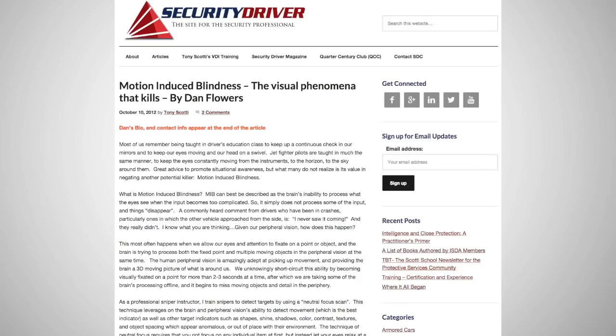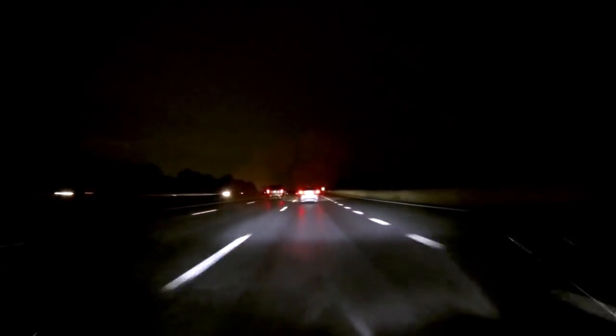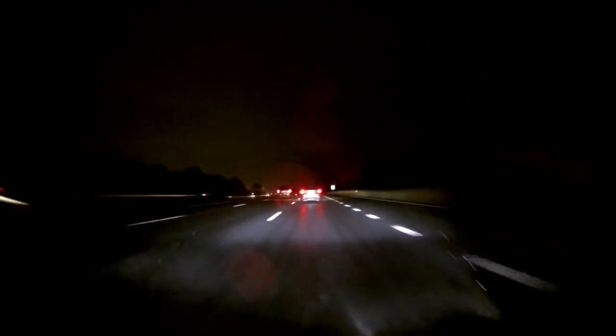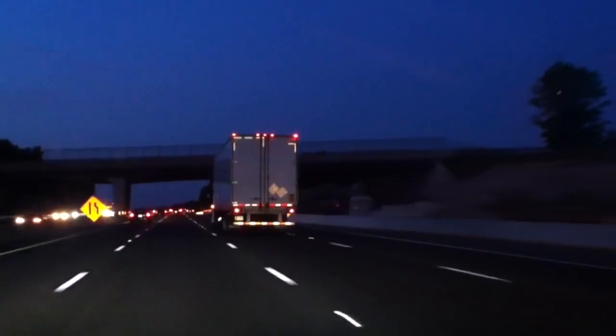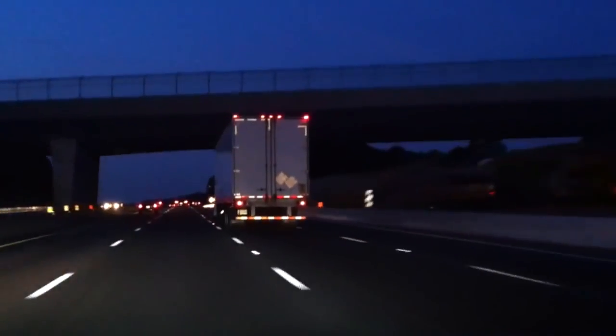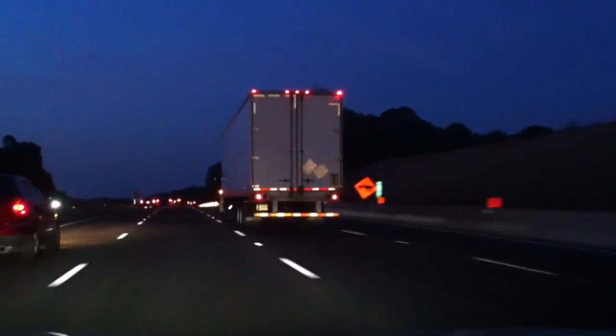Number 4. Motion-induced blindness. If one stares at an image that contains a fixed central point and moving parts along the edges, the bits that are in motion will eventually vanish. This is largely due to the brain needing more processing power to fixate on the stationary object, thereby limiting its peripheral abilities at that time.